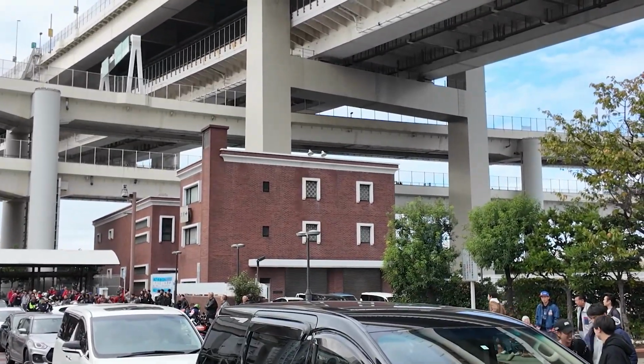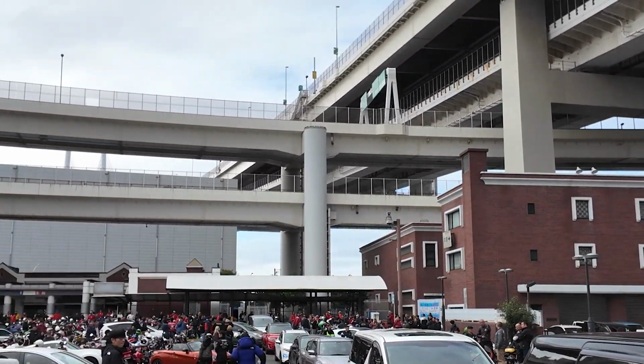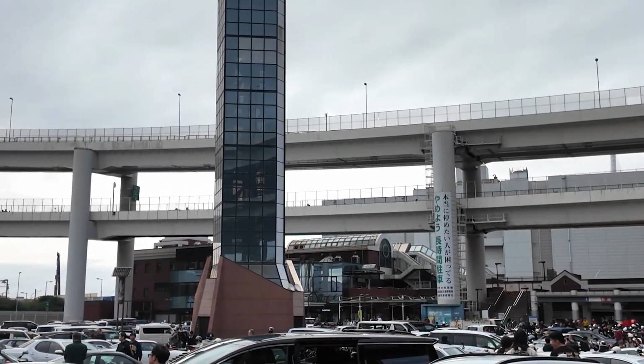So when you leave Daikoku, you basically go into the highway that spirals around it. And you can see the heads of these Bosozoku guys going all the way around the loop, and they're just revving it all the way through.